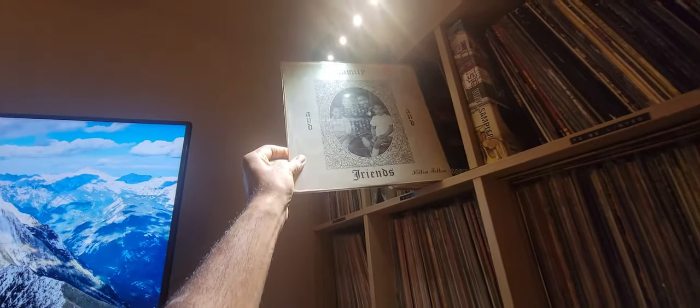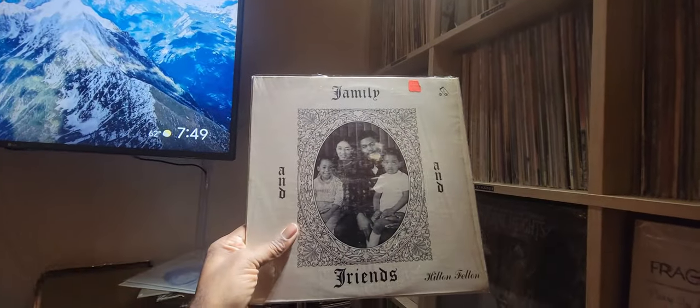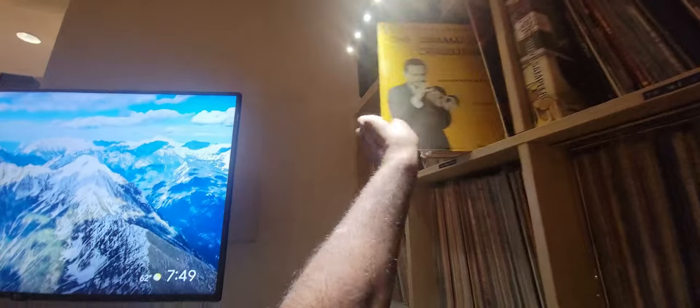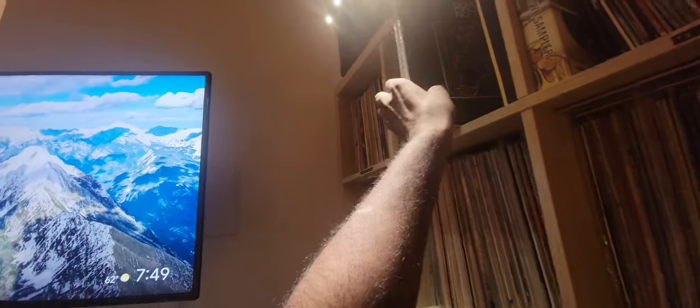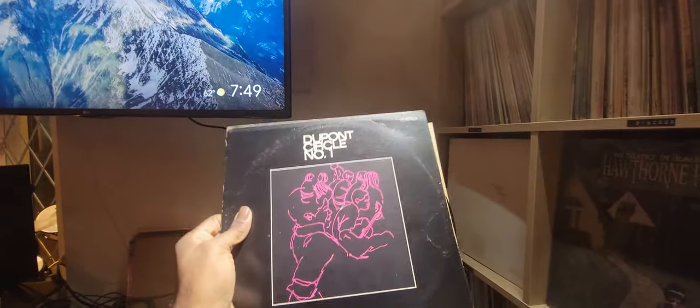If you guys know this record, it's a local record, Hilton Felton, one of his heaviest. This is a promo. Look at that. Yeah, we all know this one. That's a famous one, sought after. Another brother I see up here. This is a dope LP. Oh, this is a local.